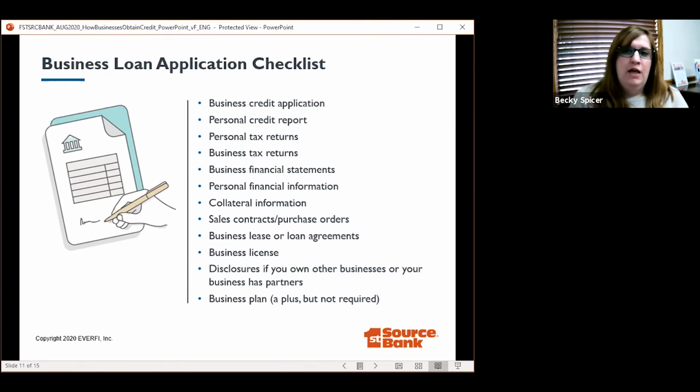So any business lease or loan agreements, if you're renting properties, if you have a property holding company that you're paying your rents to, anything like that. We also say business license. We want to make sure we're doing business right. Any type of legal issues can be a concern if they shut down the business for any legal reasons, right? You might not have the revenue to pay the bank back. So that's what kind of the connect back. So we want to make sure any business licenses that are needed are provided.